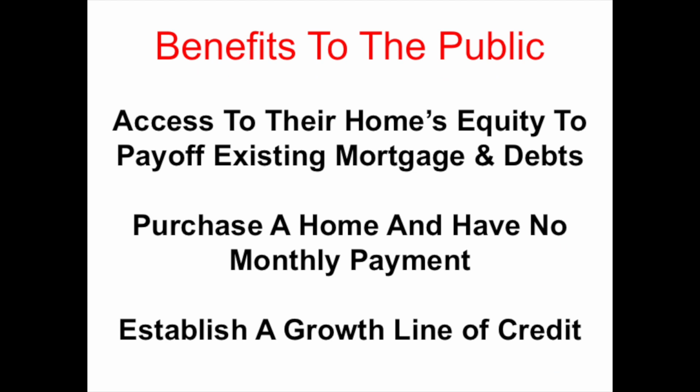On the next slide, you could see that the benefits of the reverse mortgage today is having access to the home's equity and to pay off either an existing mortgage or some debt so that the senior is basically debt-free. They can also use the reverse mortgage to purchase a home and not have a monthly payment. Also, the reverse mortgage establishes a growing line of credit to where the people can become their own bank and borrow from their money when they need it without qualifying for a loan each time.